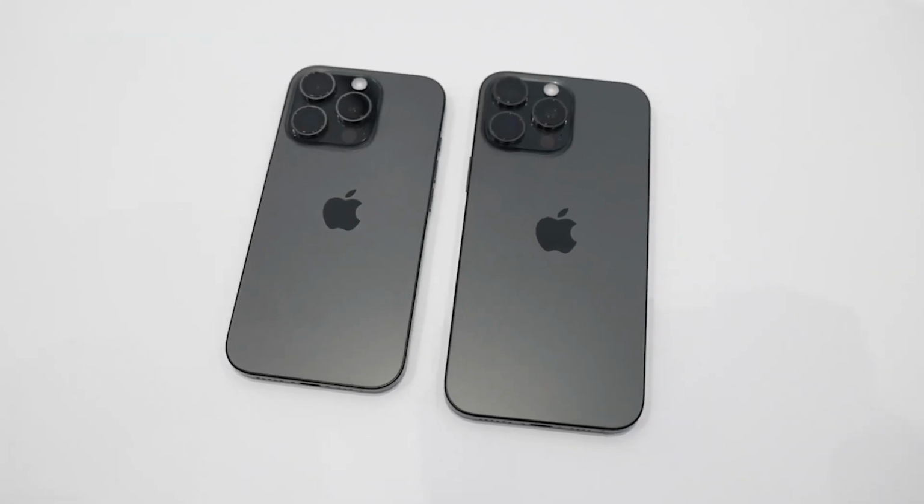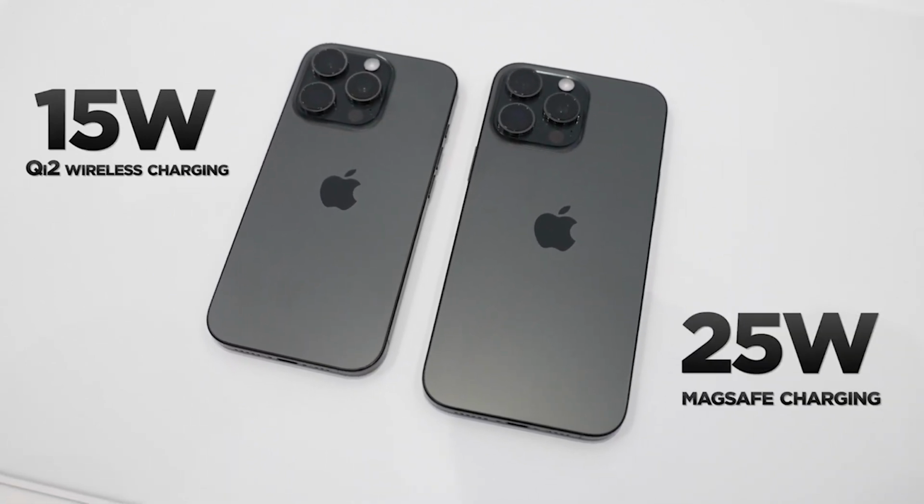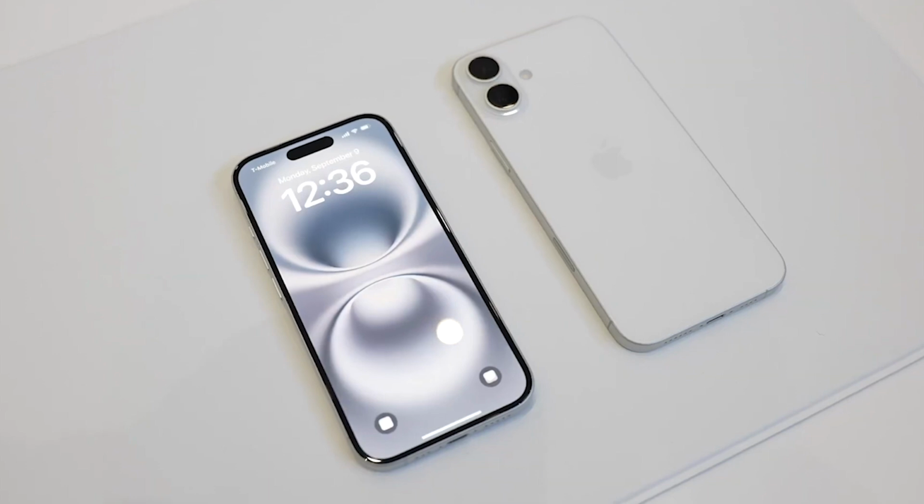However, Apple is still sticking with 25-watt charging, which is kind of a bummer when compared to faster Android charging speeds. Alright, let's talk money.